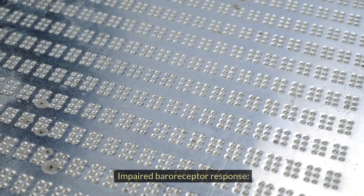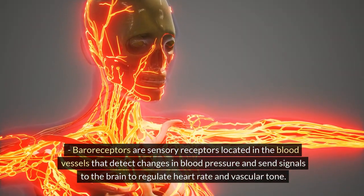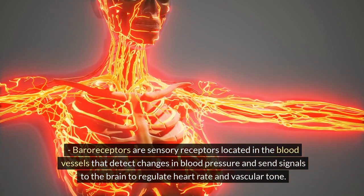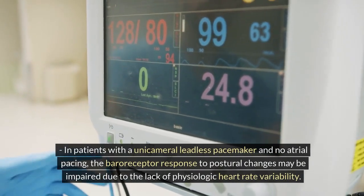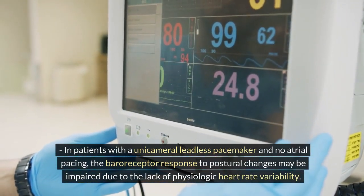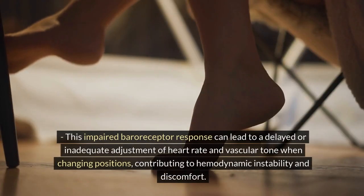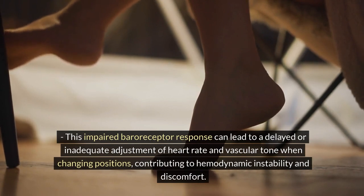3. Impaired baroreceptor response. Baroreceptors are sensory receptors located in the blood vessels that detect changes in blood pressure and send signals to the brain to regulate heart rate and vascular tone. In patients with a unicameral leadless pacemaker and no atrial pacing, the baroreceptor response to postural changes may be impaired due to the lack of physiologic heart rate variability. This impaired baroreceptor response can lead to a delayed or inadequate adjustment of heart rate and vascular tone when changing positions, contributing to hemodynamic instability and discomfort.